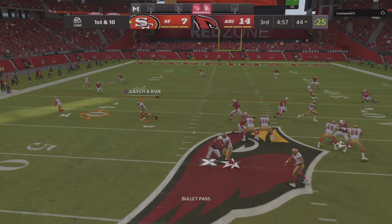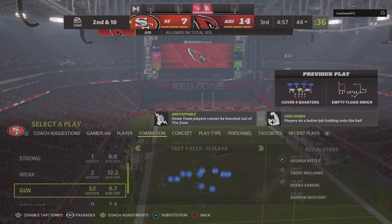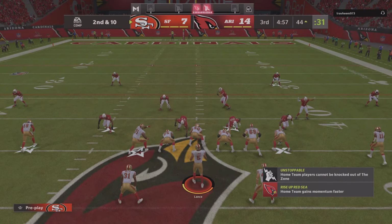On 1st and 10, here's Lance. Firing quickly, but it's incomplete. It certainly didn't appear that that's where he wanted to go with the ball initially, so he tried to get something out of it by dumping it off to his running back, unsuccessfully. 2nd and 10.